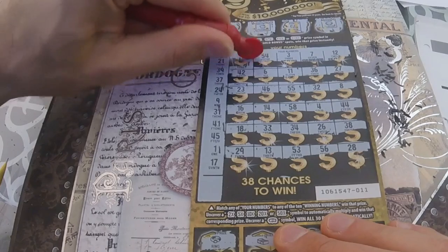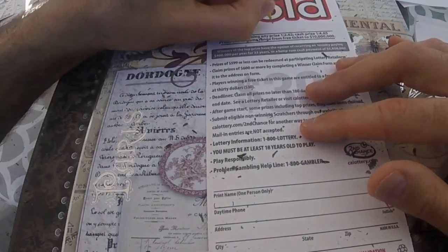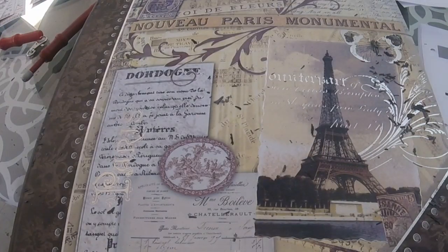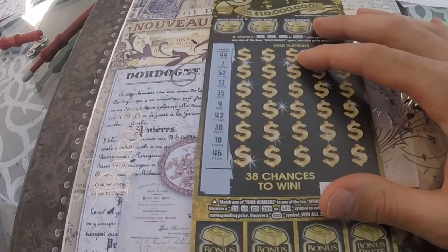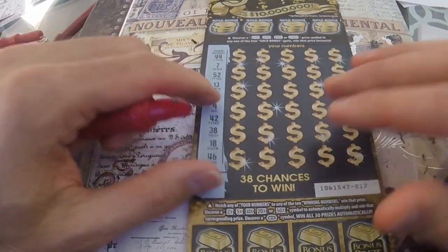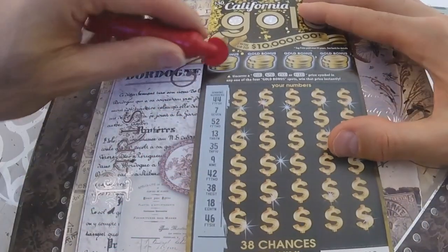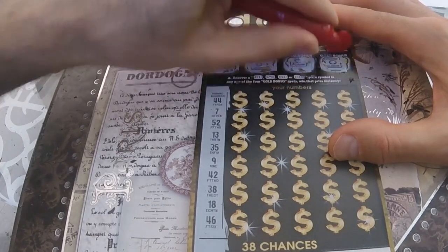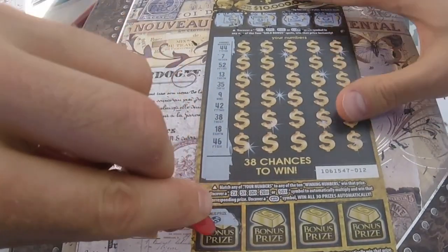One free ticket. Okay, got the money back. That was a quick ticket. So it's already 21 minutes, but I'll try to edit things out. Okay. Ticket 12.